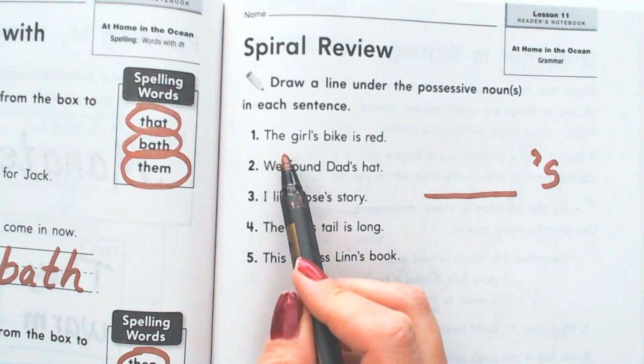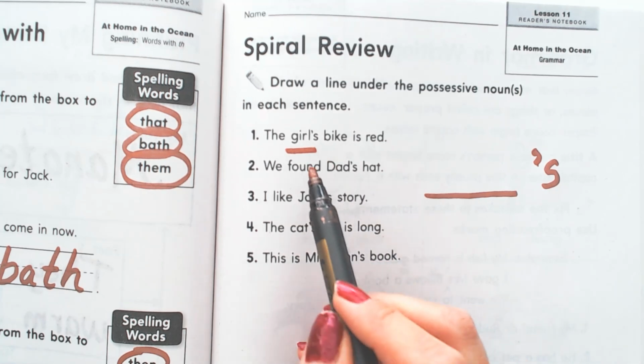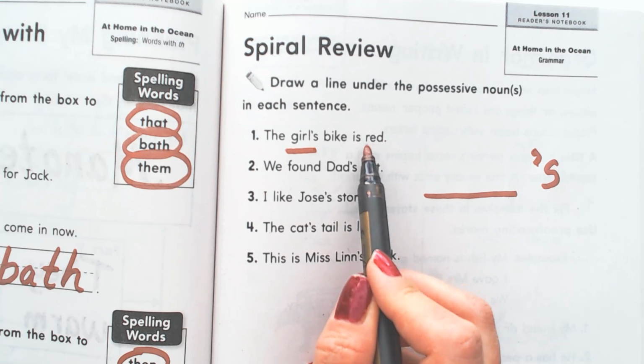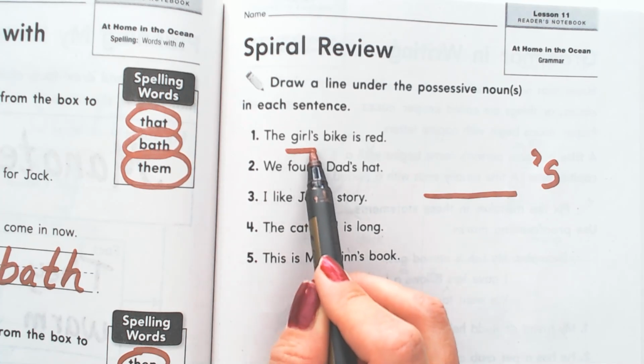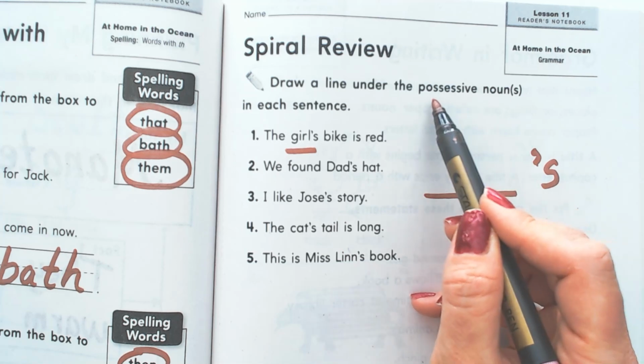So over here I see an apostrophe S and I'm going to be drawing a line underneath it. The girl's bike is red. What belongs to the girl? The bike. Girl's is the possessive noun. Something belongs to it.